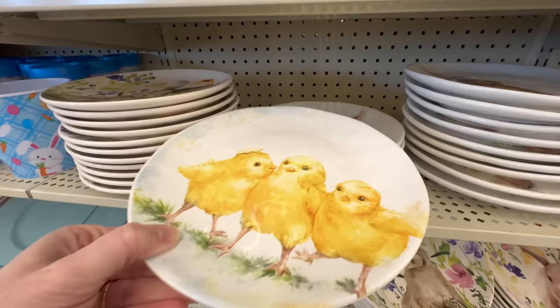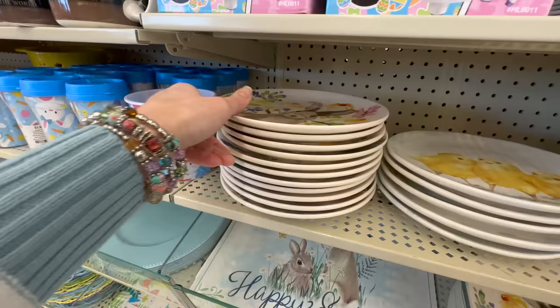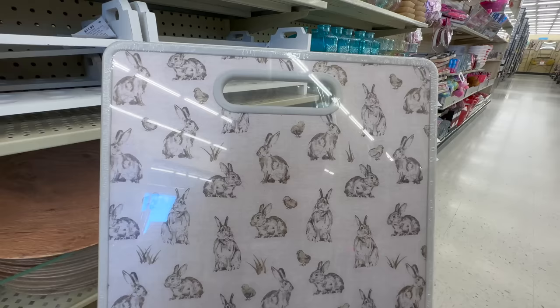If you love the little spring chicks, this is a cute option. Again, these are ceramic. And then they had a bunny plate with lots of the beautiful florals. And I think it came in four different poses in your bunny.